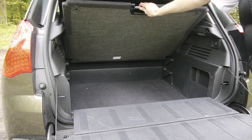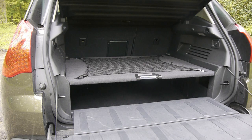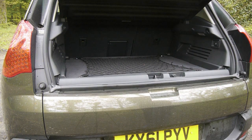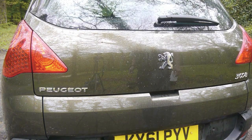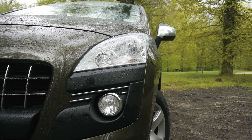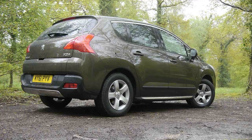So what exactly is the 3008 all about? Peugeot says it's a blend of hatchback, SUV and MPV, or family people mover. Hard to argue with that. 4x4 versions are available, although this one's front-wheel drive. It has the high roofline of a family car, meaning lots of space on the inside.